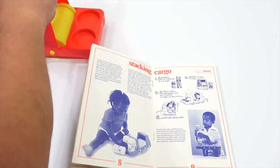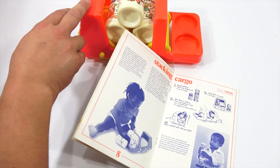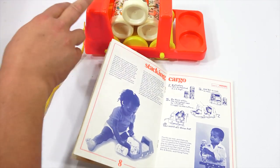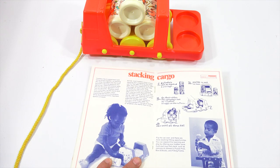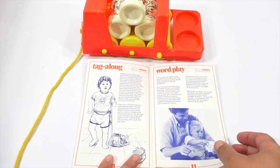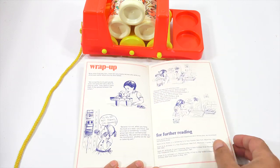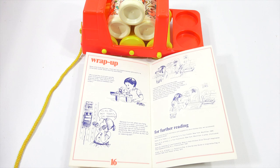Okay, so that's as far as it goes, I think. I like that. That is really cool. All right, there you are, just running along, enjoying your little toy. How parents can help. Fantasy fun. Wrap up. Ooh, wait a minute, look.